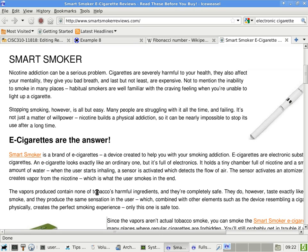So it contains none of the tobacco's harmful ingredients, but isn't nicotine one of the harmful ingredients? That's the addicting part. So that's one of the addicting parts? That is the addicting part, because nicotine itself is a neurotoxin for insects. Yep.